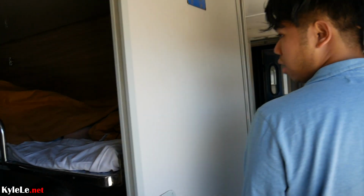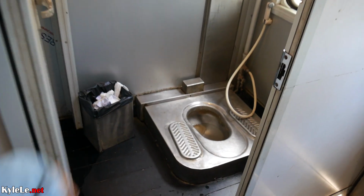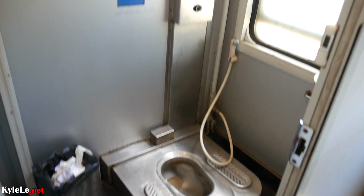These are the hard sleeper guys. There's people in here, so I don't want to necessarily film it, but there's 3 levels. Oh look, it's a Vietnamese style toilet. Look, it's a squat toilet, guys. Check that out. Vietnamese squat toilet. Ugh, you don't want to mess with that. All right, we'll keep going here for a little bit.